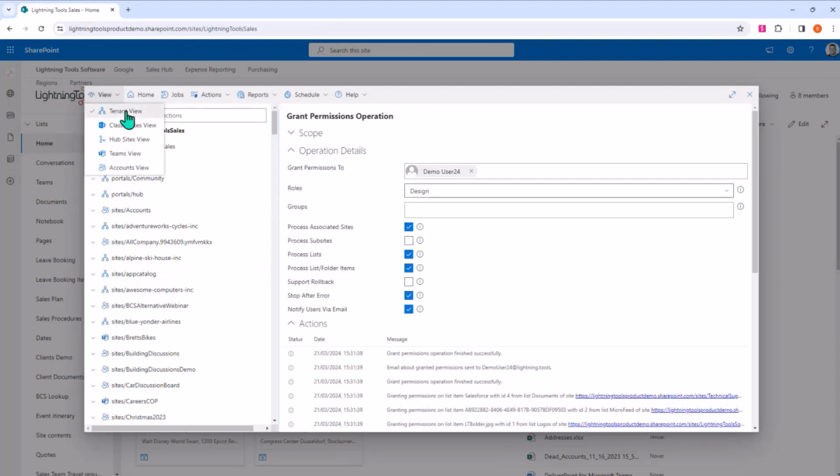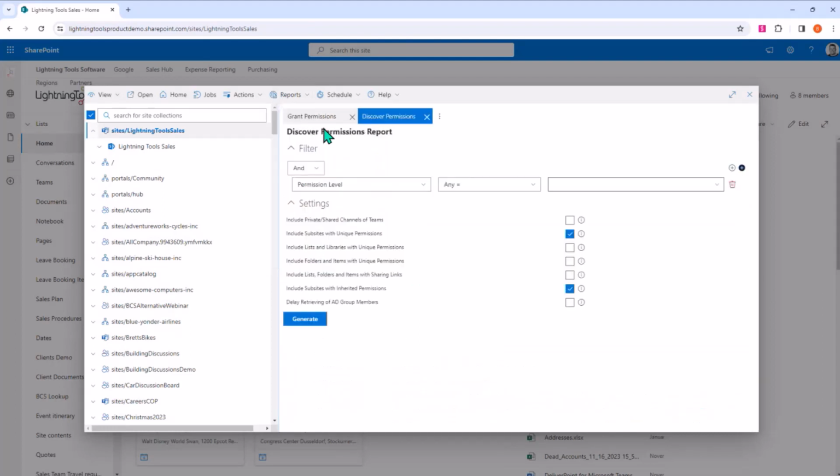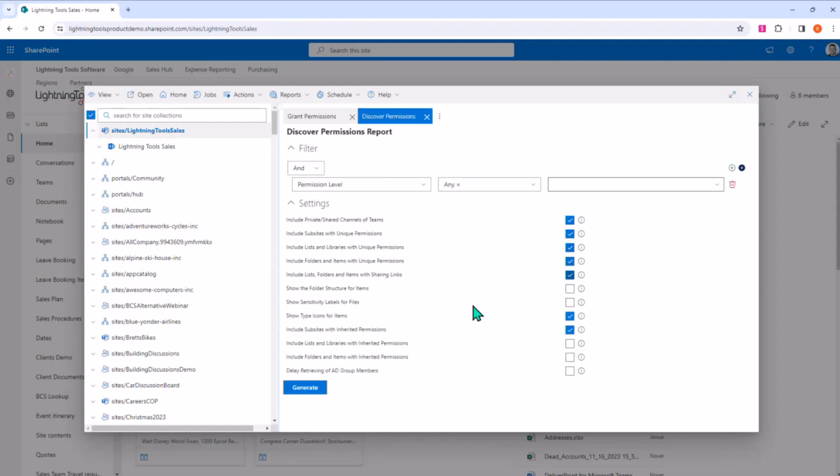Okay, so just going back to this tenant view. Some of the other reports that we have, you've seen the sharing links, you've seen the discover permissions. The discover permissions advanced. This is great to be able to focus on not just the site level, but also include maybe everything with unique permissions. So we can perform that. You can even include things like sensitivity labels if you want to. We can even show inherited permissions, but I feel that's a bit overwhelming. So I'm just going to leave it like this.